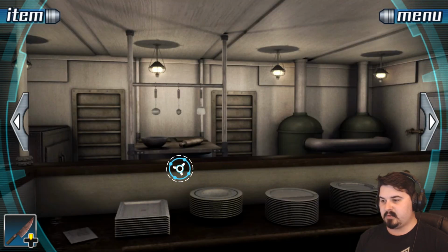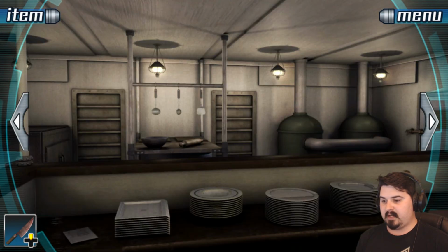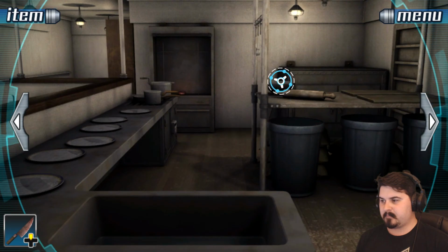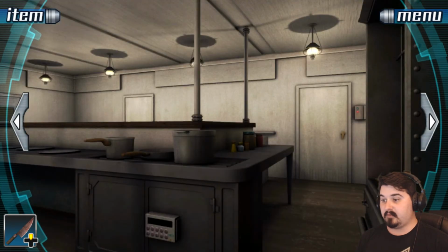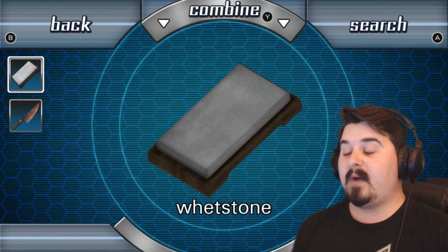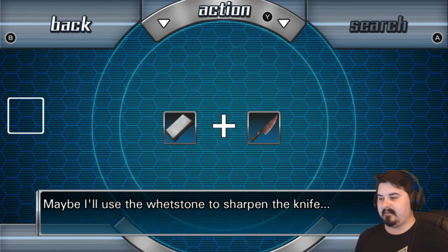Okay, we need to look for a way to sharpen our knife somehow. What can we use here then? Use that over there? No, we cannot. There's nothing really over here that we can use, I don't think. Oh, whetstone! That's gonna be useful! Maybe I'll just use the whetstone to sharpen the knife.